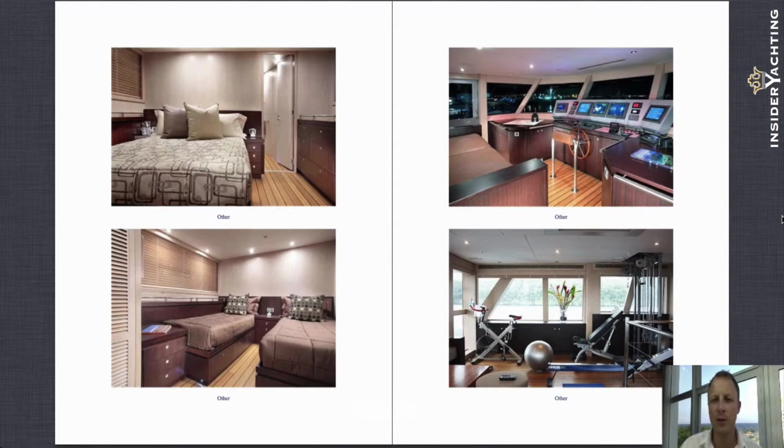On the right-hand side, move up into the wheelhouse. All of the equipment that you'd expect to see here. It is 2007, so it's fairly up to date with all of its equipment, and I know they have done certain upgrades from time to time. But you see there, everything's laid out. The chart plotter has AIS system, radars, sonar, all pumped into the screens that you see there on the helm station.